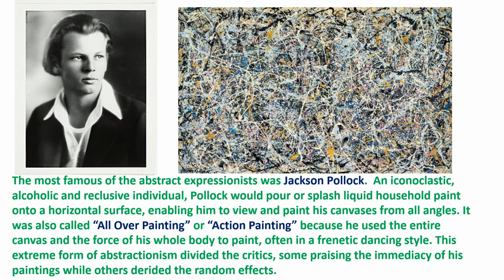An iconoclastic, alcoholic, and reclusive individual, Pollock would pour or splash liquid household paint onto a horizontal surface, enabling him to view and paint his canvases from all angles. It was also called all-over painting, or action painting, because he used the entire canvas and the force of his whole body to paint, often in a frenetic dancing style. This extreme form of abstractionism divided the critics, some praising the immediacy of his paintings, while others derided the random effects.